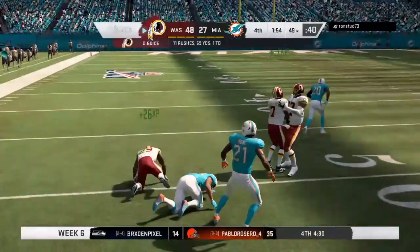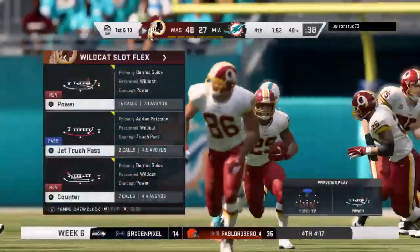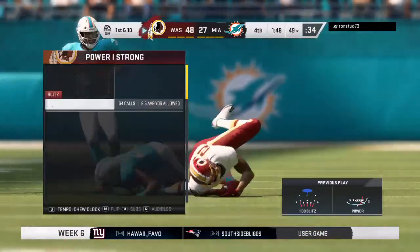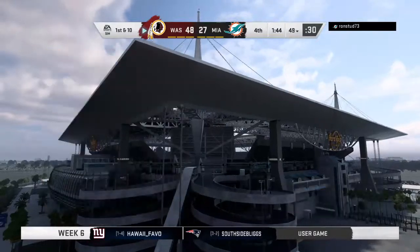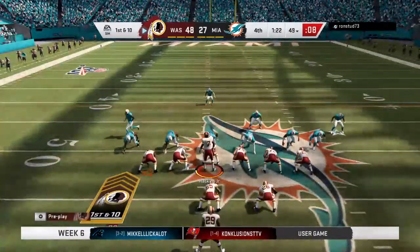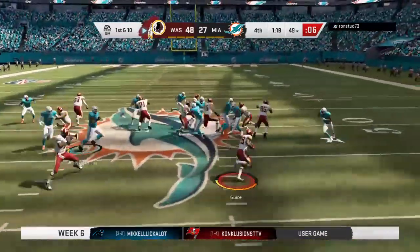And they bring him to the ground just shy of midfield. 15 yards on the play, first down. Now, this is an example of breaking down a defense, because on a lot of these runs, he's getting past the point of attack, and guess what he's doing? Forcing the secondary guys to have to make a lot of tackles. Guy showing he's going to be an important part of this Redskin backfield as he's in there again for first down.